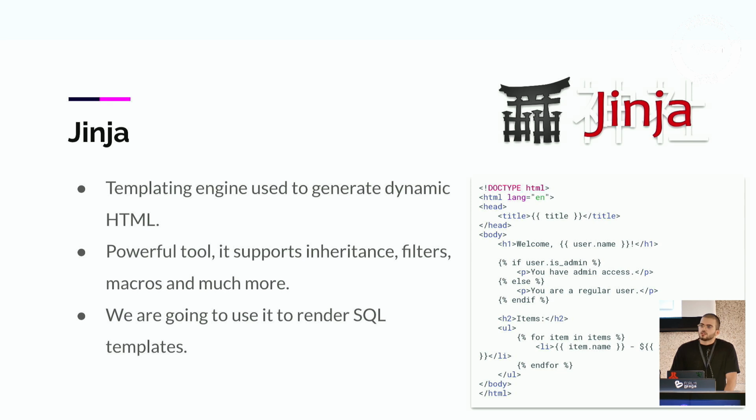Jinja is a really powerful tool. It has a lot of operations, so for those of you who don't know it, I would advise you to go to the Jinja documentation and explore it for yourself. But from the top of my head, it supports inheritance, filters, macros, and much more that you can use. We'll touch on a couple of operations today, during a few examples.